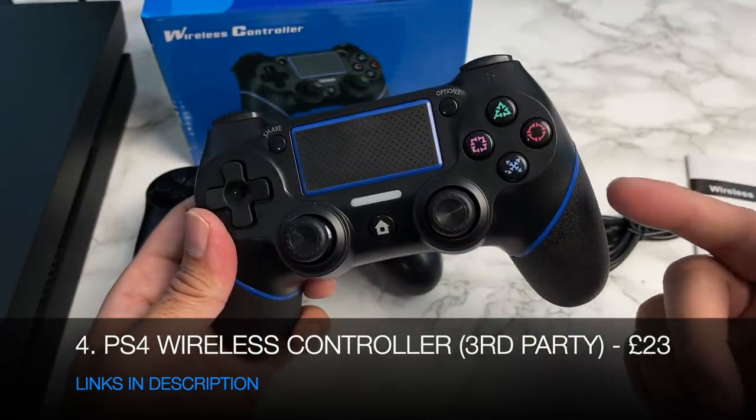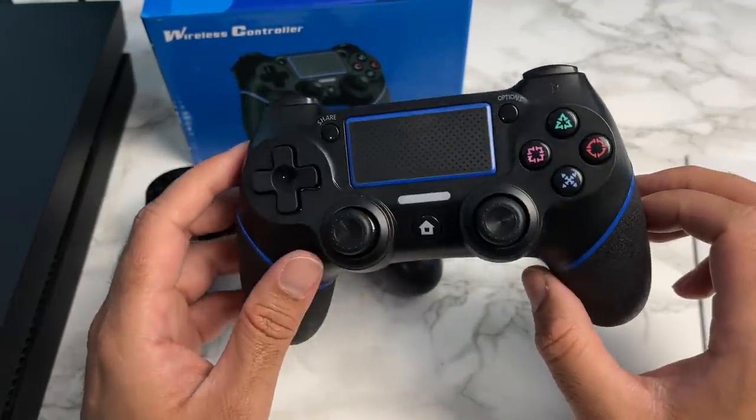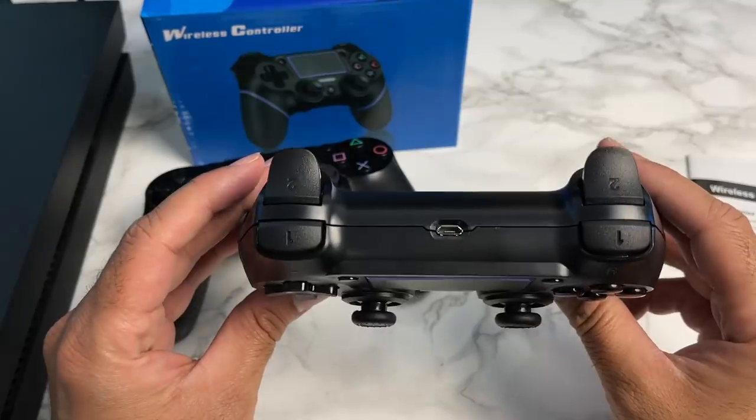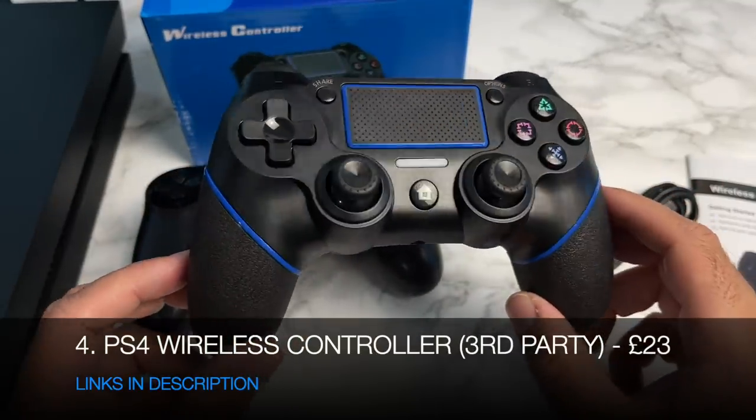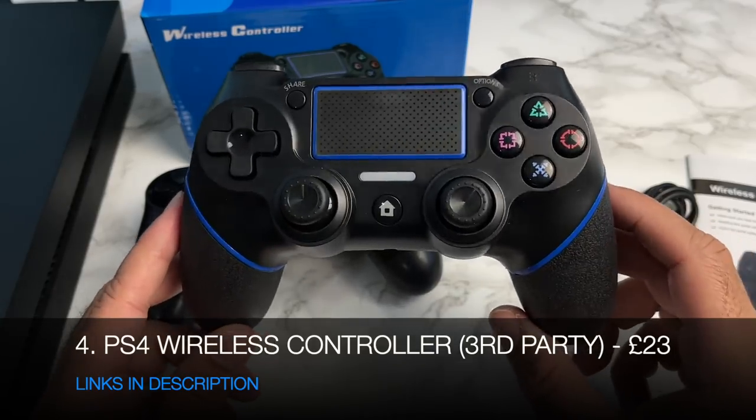And I'd also like to point out that the battery life is good as well. You can get a good, solid 10 hours of gameplay, and it takes around 2 hours to fully charge. So an affordable, compatible PlayStation 4 wireless controller, definitely worth the price, people.